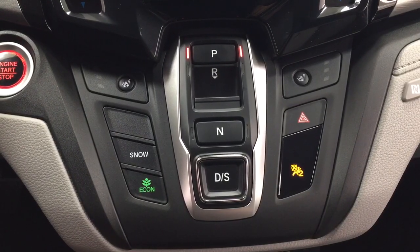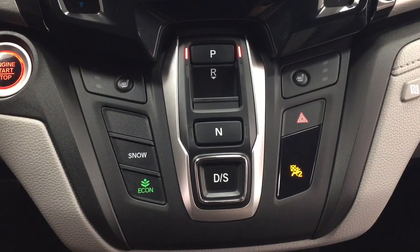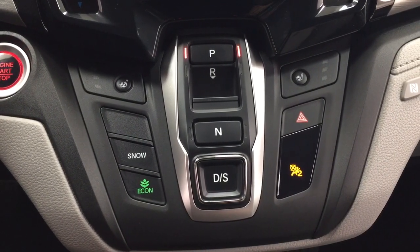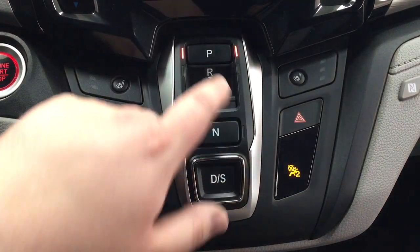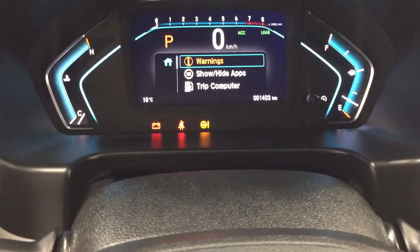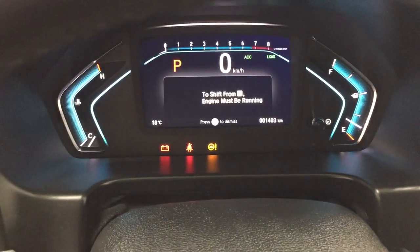So all you need to do to actually engage it is, when your vehicle's turned on, just put your foot on the brake, just like you would normally do to change gears, and then just hit the drive button, and then vice versa, just pull down on the reverse button. And as you can see, it'll just show you on here when you actually press it.